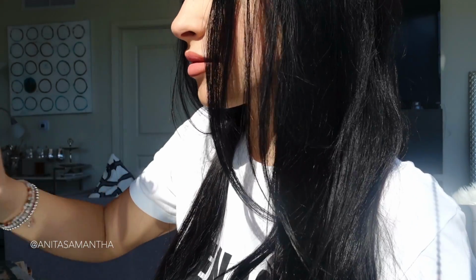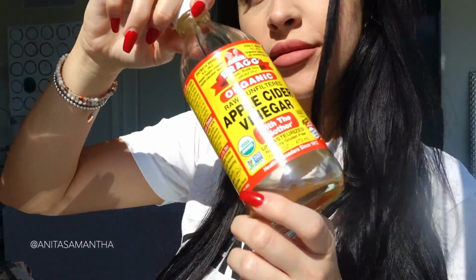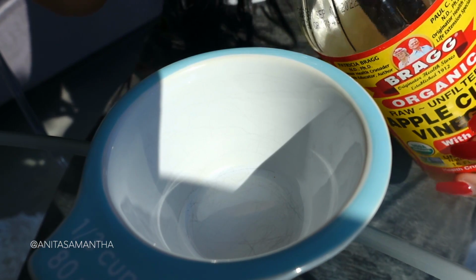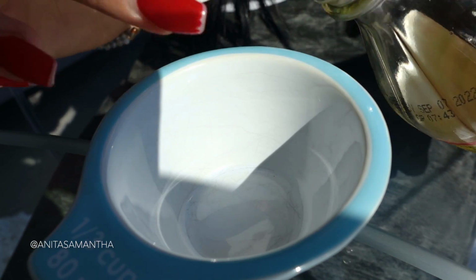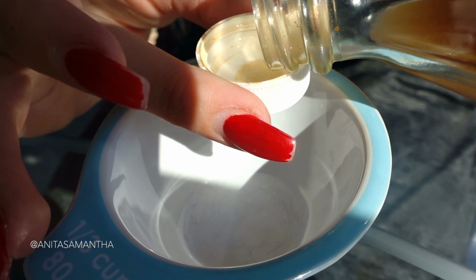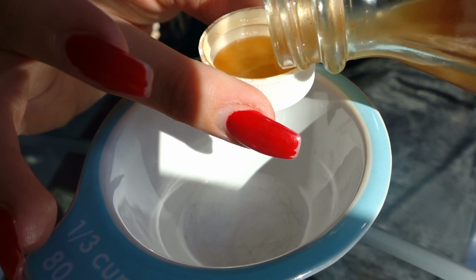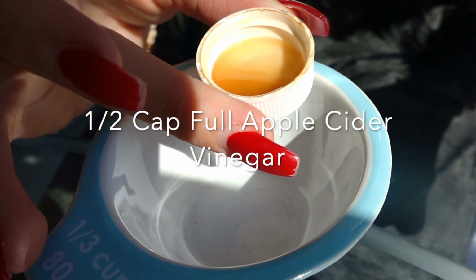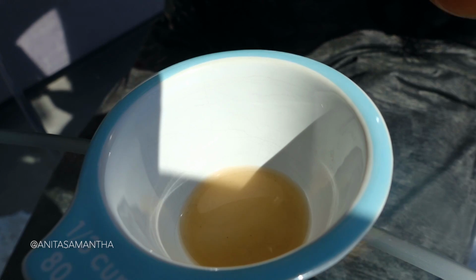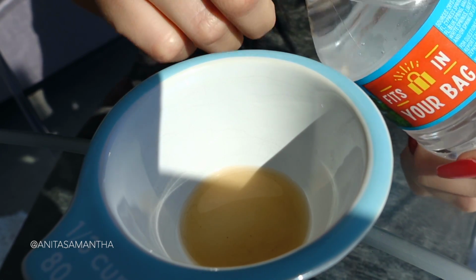Now let's jump into the 2-ingredient DIY for the first portion of how to get rid of acne and scarring on your face. All you're going to be needing is apple cider vinegar. Just make sure it's organic if you want the absolute best benefits, and shake it really well. Then you're just going to pour less than a cap full of the apple cider vinegar and then pour it in your bowl. The second ingredient is going to be some natural spring water.